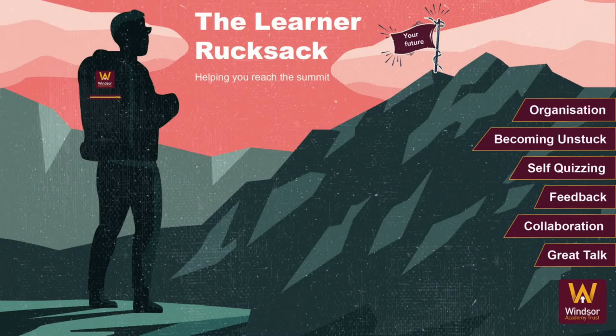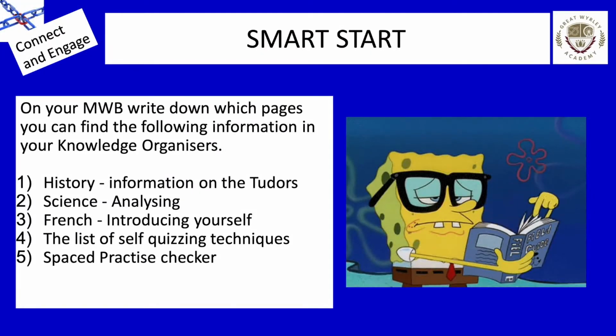I am sure you already have, because you are all amazing at doing this already, but you need to have your mini whiteboard, pen and knowledge organiser out on your desk. Using your mini whiteboard and your knowledge organiser, I'd like you to complete a retrieval exercise. There's a list of knowledge organiser pages on the board that you need to find and write down on your board. You have 90 seconds to do this. Off you go.